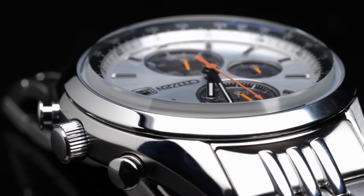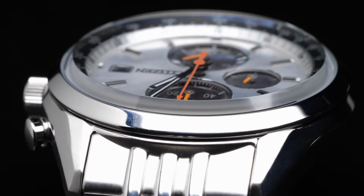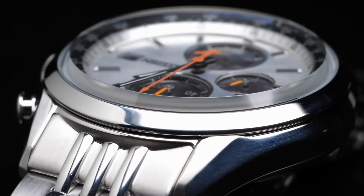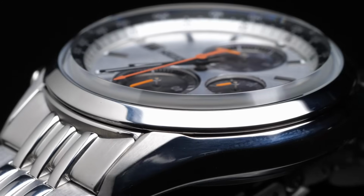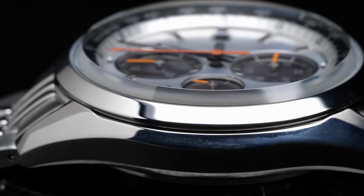It looks like it rises almost like 2mm above the case, and is just beautifully beveled around the edge to give it a seamless transition into the bezel of the watch. And really, I can't figure out why this watch is priced so cheap.